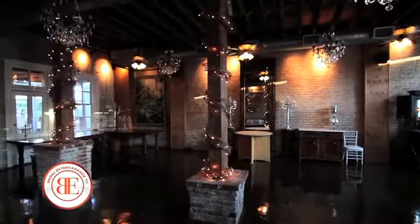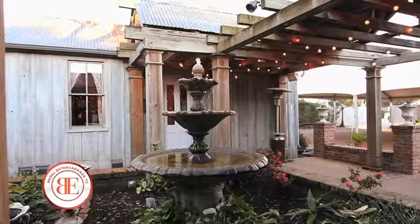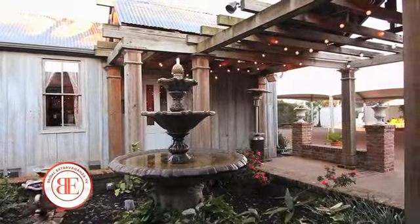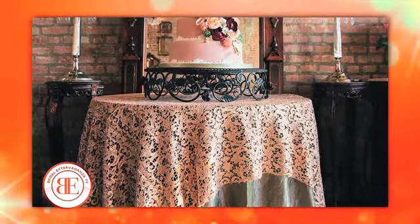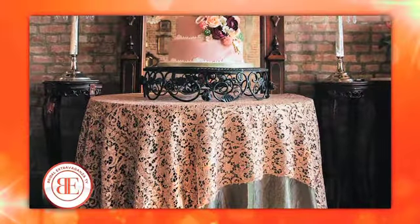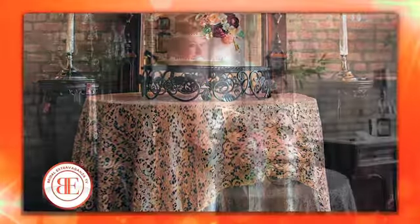Over the Top Linen, we've been in business for 10 years. We're based out of the Heights neighborhood in Houston, Texas. Butler's Courtyard is a very charming place. It's a little rough around the edges, so we brought out some beautiful pieces to dress up this industrial space. We have a really gorgeous rose pink paisley print overlay resting on top of a crushed greenish taffeta linen on the base.